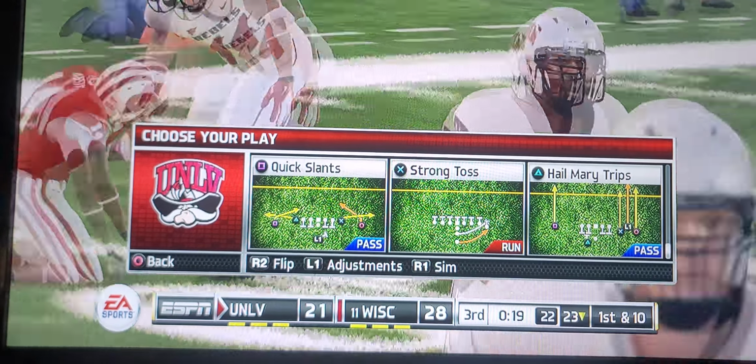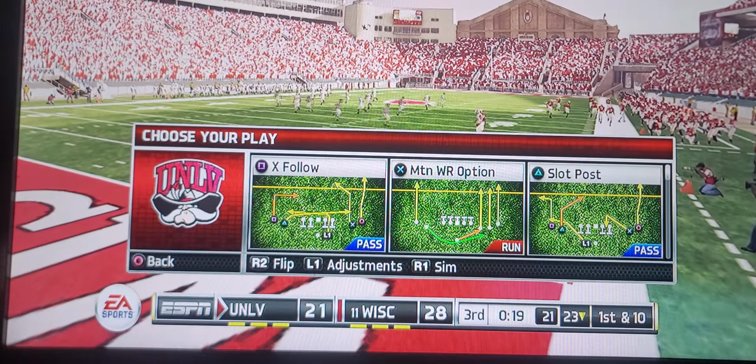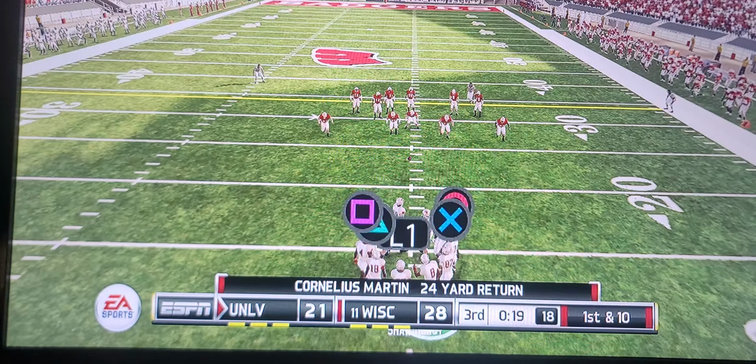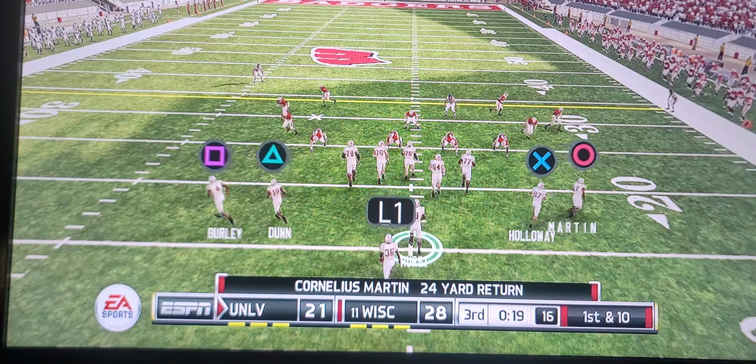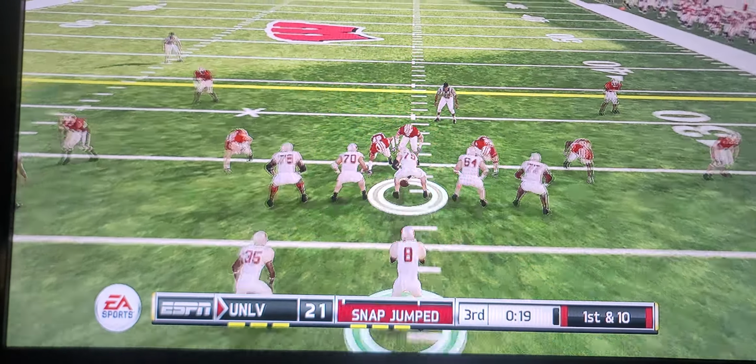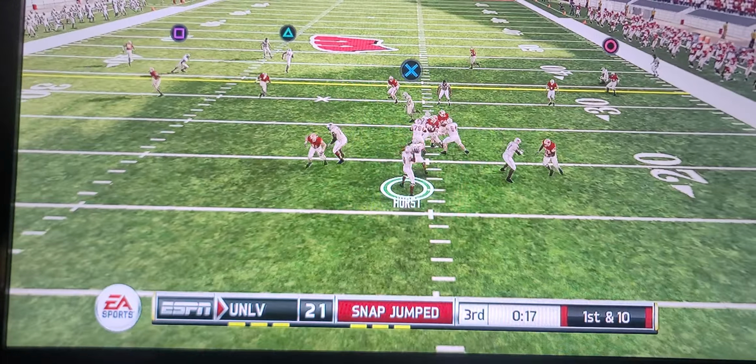Hopefully we can get a really good play. I'm trying to get a play where the guy goes up the center. Every time we've had one of these routes, he's usually been open and he scored for us.